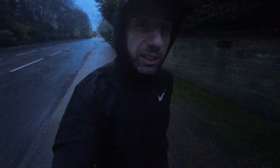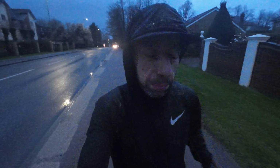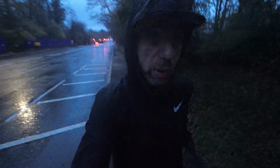Exactly 3 weeks away from the big day, the Manchester Marathon 2023. Today finally marks the longest long run of the training block. As you can see, it's a wet one today. It's a chance to practice in wet conditions and practice the wet weather gear.